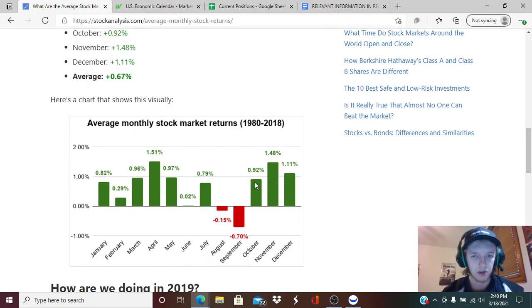Average monthly stock market returns, 1980 to 2018. All right, this is actually important to look at. I've been meaning to put this in here. This is something you need to keep in the back of your mind when you invest in months like June, August and September. It's like, do I really want to buy here, or should I wait a little bit?